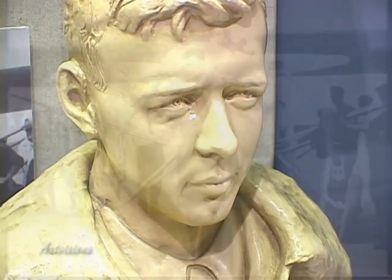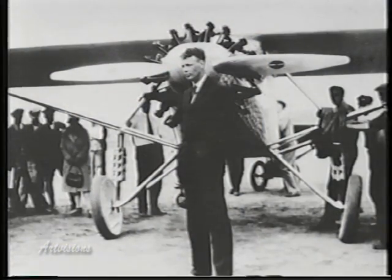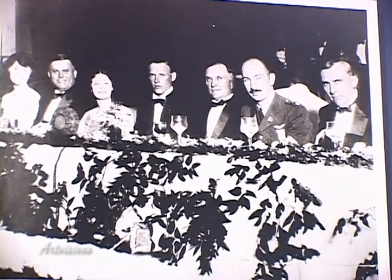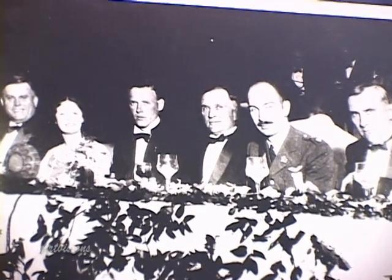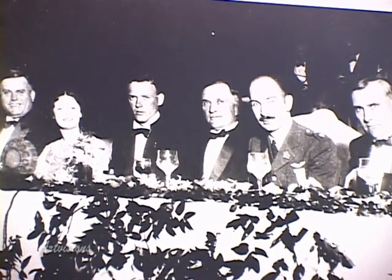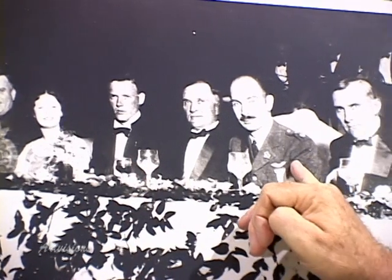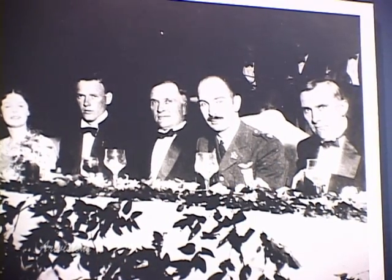The next year after his flight, Lindbergh came to Alabama publicizing aviation. He stayed a couple of days at the Tutwiler Hotel and had a big banquet for him. The governor came, Bibb Graves and his wife Dixie, and you have Lindbergh, of course, in this banquet photograph, and Sumter Smith sitting to his left.